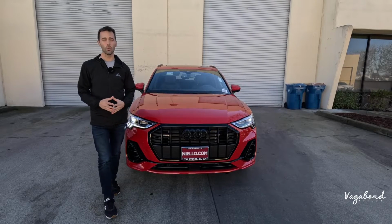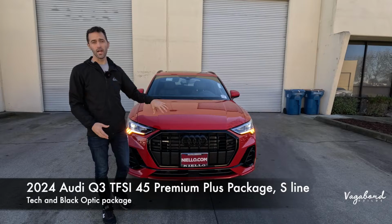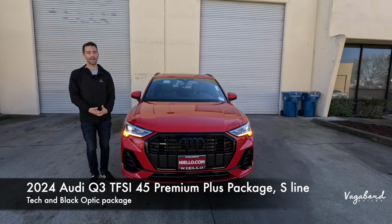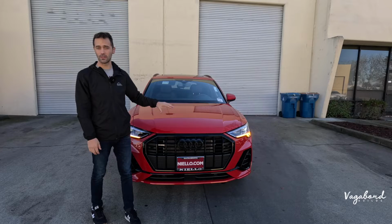around review video of the 2024 Audi Q3 in the TFSI 45 Quattro Premium Plus trim with the tech package and a black optic package. We're going to be talking about the exterior, interior, and specs on this exact car.